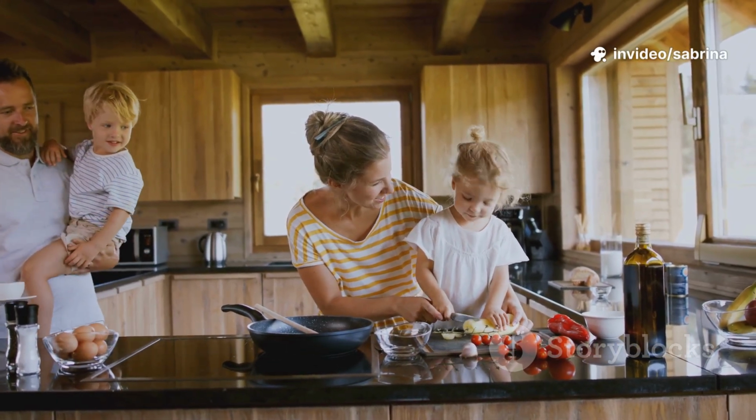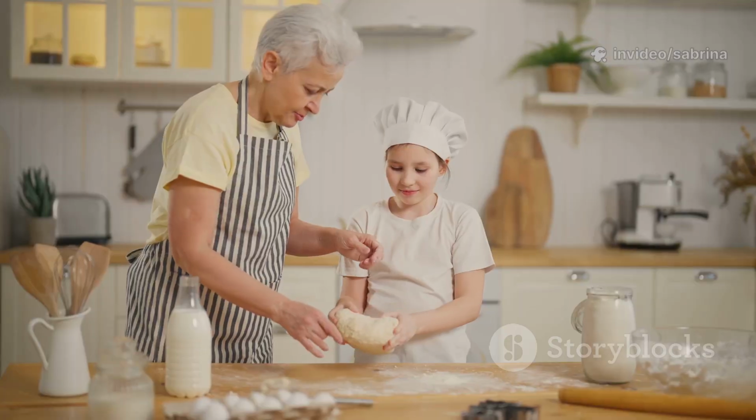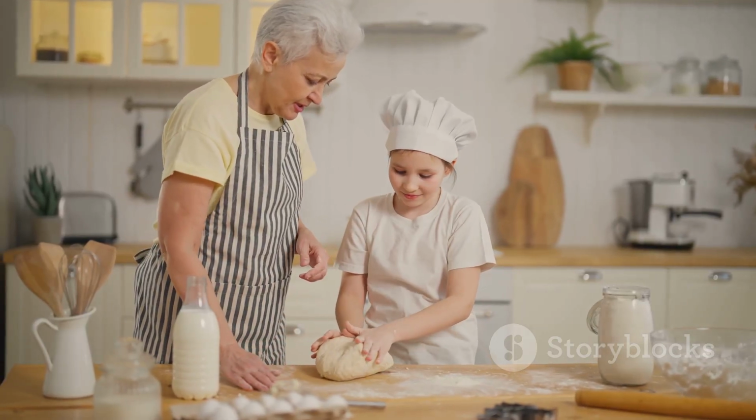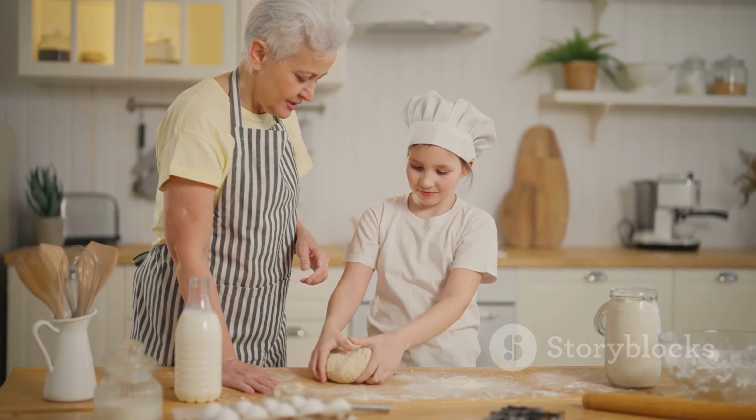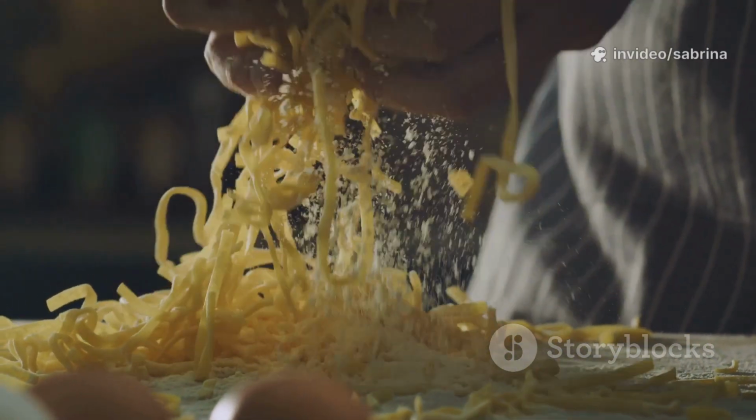Every Ukrainian dish carries a story, passed down from older family members. My grandmother taught me, cook with love or the dough won't rise. Our feelings give flavor to the food. Cooking is an act of care, not just a skill.